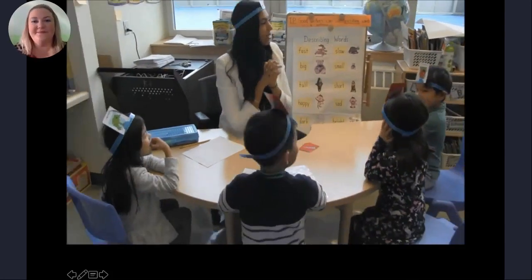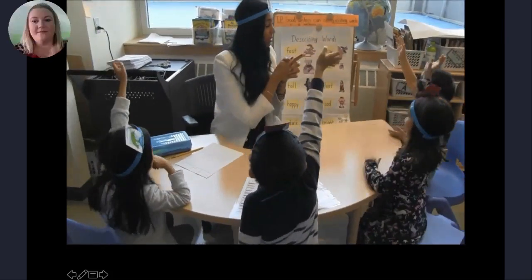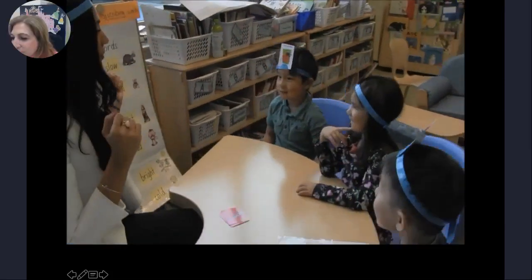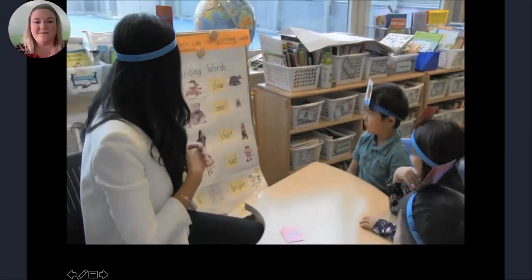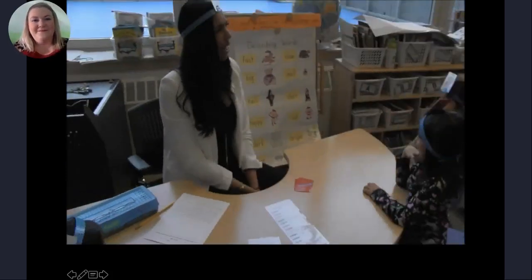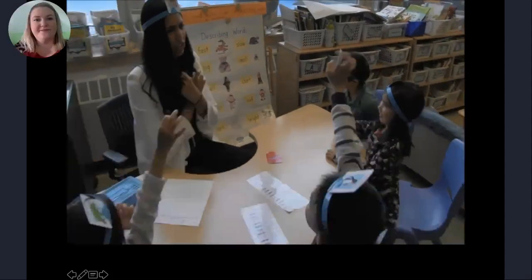So, who wants to help Miss Oshimi figure out what animal I have on my head using describing words? Give me a describing word. Don't tell me the animal. Describe the animal. We can use some of these, right? Big, small, fast, slow, maybe colors. Fast. So this animal is fast? Okay. It can climb. Ooh, it can climb. Can you tell me how many legs it has or the color?